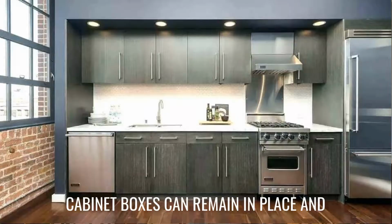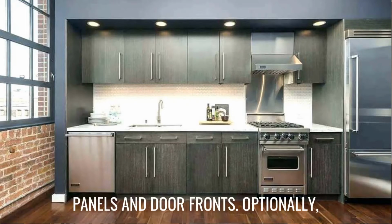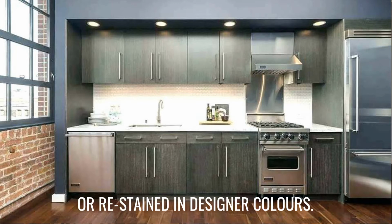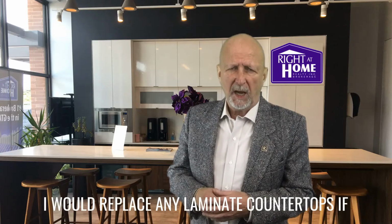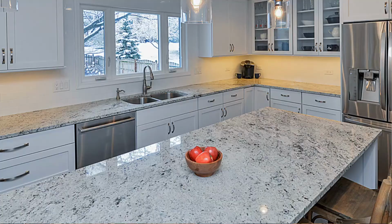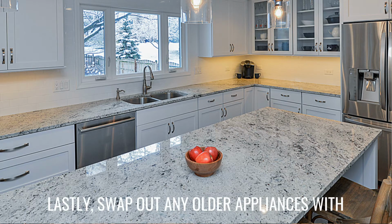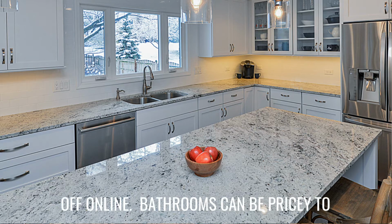Cabinet boxes can remain in place and can be easily upgraded with modern doors, panels, and door fronts. Optionally, there are also a lot of companies that will remove your current wood doors, strip them down, and have them professionally repainted or restained in designer colors. Add to the new look with updated contemporary hardware. I would replace any laminate countertops, if they happen to be the case, with granite, marble, or Corian. A new countertop is also a great opportunity to replace a tired sink with a mid-priced one, and new faucets. Lastly, swap out any older appliances with energy-efficient stainless steel models and sell your current ones off online.